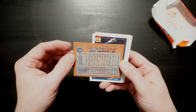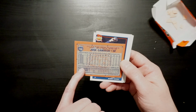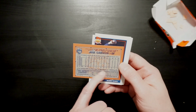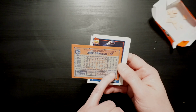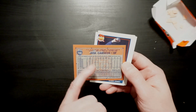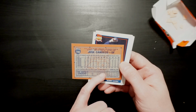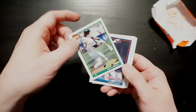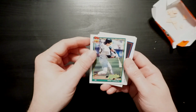Even 2 triples. This notes that Jose belted a home run into the 5th deck of the Sky Dome in the 1989 ALCS. I was watching that game, mostly because I was rooting for Ernie Whitt, the Blue Jays catcher, but quite the bomb from Canseco. Look at that, starting the pack off strong.